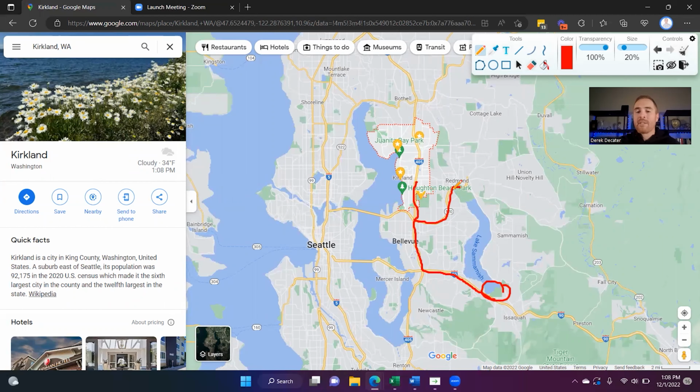So if you take 520 east, it's going to drop you off right in Redmond. So a pretty quick drive to all those central areas, you know, Seattle, Bellevue, in terms of the city. And then, of course, if you wanted to go to the lakes, you're on a lake. But if you wanted to go to Lake Sammamish, you could do that as well.